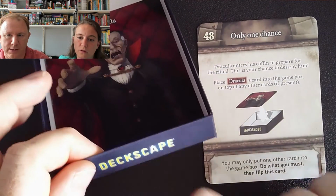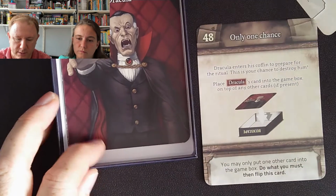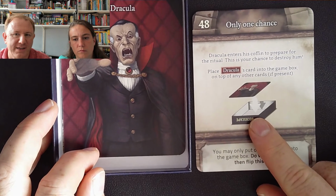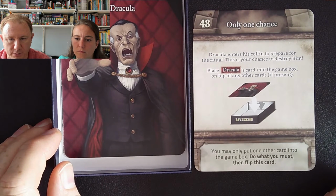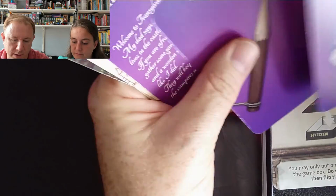You may only put... It says one. Deckscape, not upside down. I should have placed it in the lid. Never mind. I don't think that matters. You may only put one of the cards into the game box. What? Sorry. Dracula enters his coffin. This is your chance to destroy him. Place him into the game box on top of any other cards. You may only put one of the cards into the game box. Do what you must and flip this card. We put the stake, yeah, right? Face down, I guess. Oh, yes.